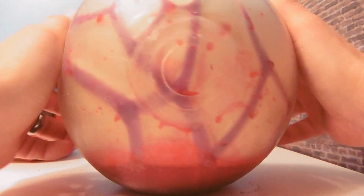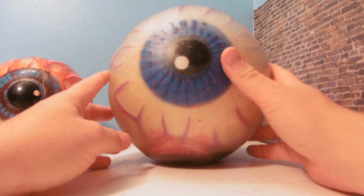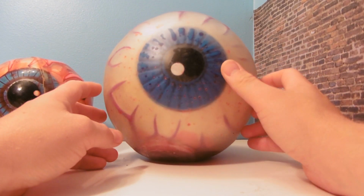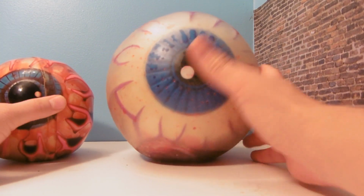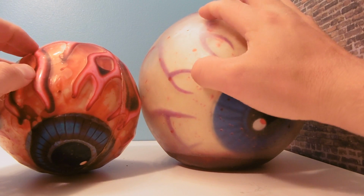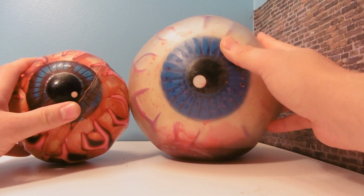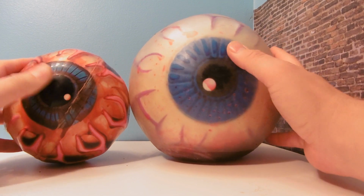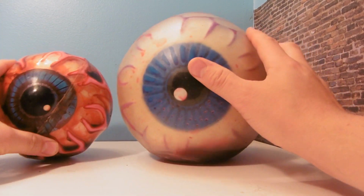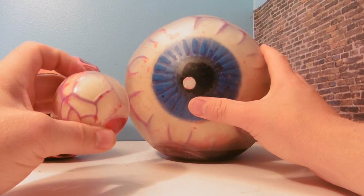So, I've actually noticed, as I've been using this more, it's gotten easier to squeeze. Originally, it was just really hard. You practically had to hug the silly thing to make it gush. The design has changed since the old ones. The way that the veins are and things, the shape of the eye. It's not just the size. This isn't just a bigger version of this. This is totally built from the ground up. And the same for these guys, I imagine.